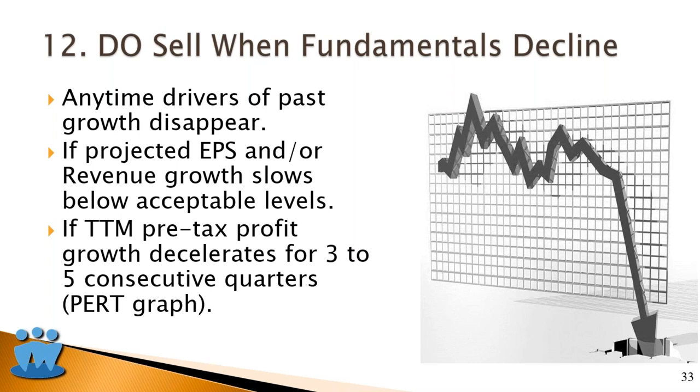On the PERT graph that Better Investing includes in its methodology, it's focusing on the trailing 12 months.